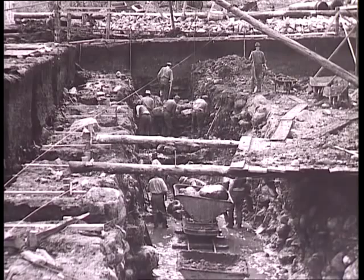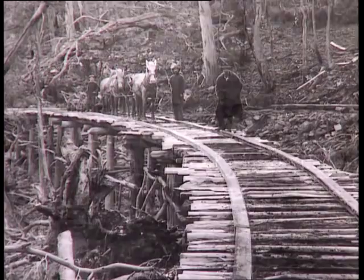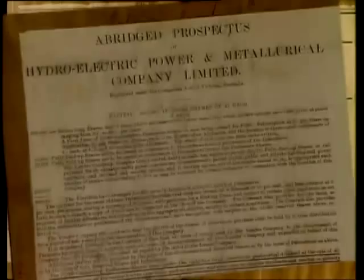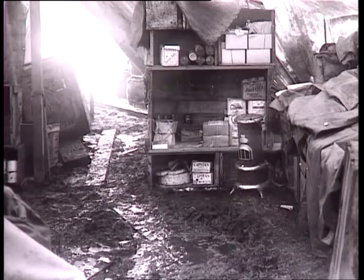It was a long way to Waddamana in those days. Before this wooden tramway was built from Redgate near Bothwell, there was only one way to reach the site. Advertisements stated that Waddamana was a comfortable two-day walk from Deloraine. Tents and a straw mattress will be provided.